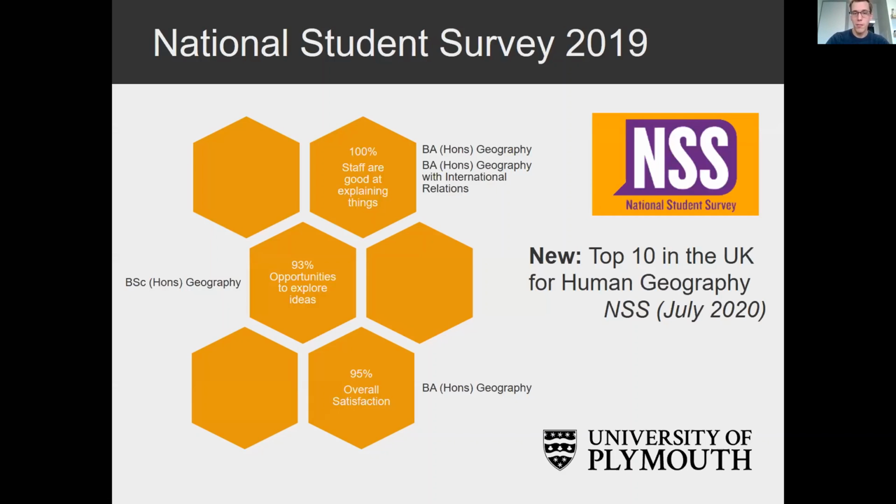100% of those student surveys agreed the staff were good at explaining things. And within our BSc, slightly more on the physical geography side, 93% of students stated they had opportunities to explore their own ideas and develop those further. And in BA Geography, 95% overall satisfaction on the course overall.